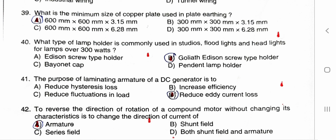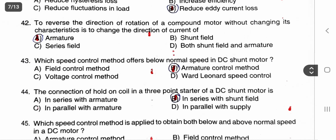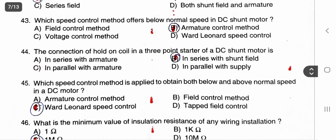42. To reverse the direction of rotation of a compound motor without changing its characteristics is to change the direction of current of? Answer is option A, armature. 43. Which speed control method offers below normal speed in DC shunt motor? Answer is option B, armature control method. 44. The connection of hold on coil in a 3-point starter of a DC shunt motor is? Answer option B, in series with a shunt field.